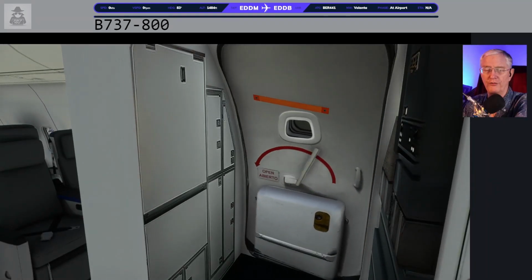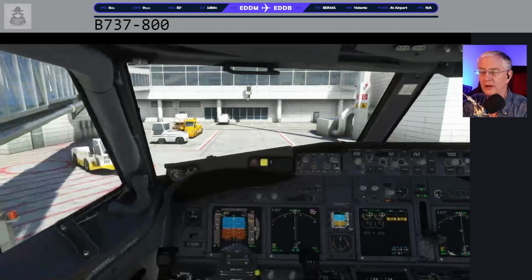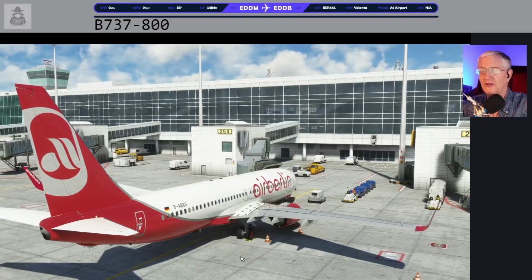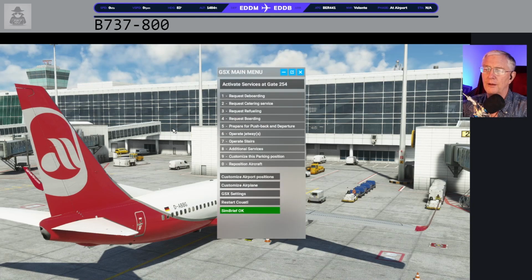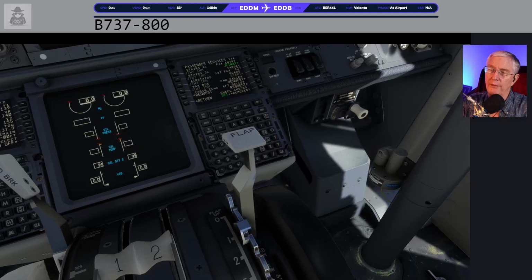That's the door. The furthest up is the number 1 door, and it's on the left side. That's what 1L stands for. And you can see that the door is closed. You may remember that I used something called GSX to get my jetway. We're going to get GSX to push us back. So GSX, I'm going to go prepare for pushback and departure. And what this is going to do is retract my jetway for me. We also need to get rid of the ground power cart.